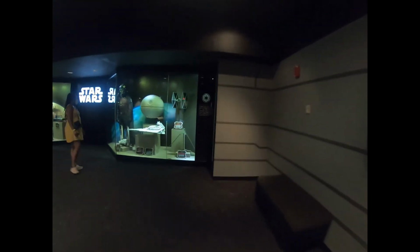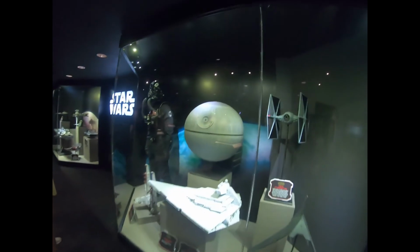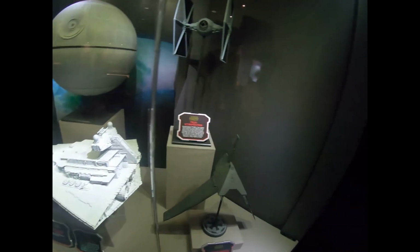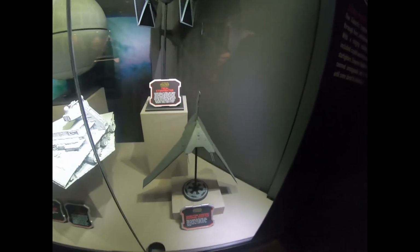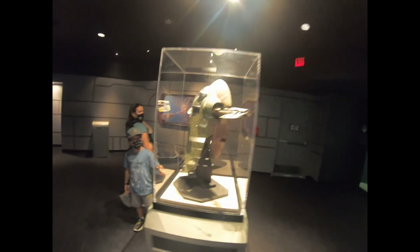So now I'm here in Launch Bay. I'm at the Death Star. Stormtrooper outfit for one pilot. Oh, there's a destroyer. That's cool. Yeah, Imperial shuttle there, TIE fighters, and all the bad guy stuff. That's kind of cool. A Boba Fett ship. That's neat. Yeah, Slave One.